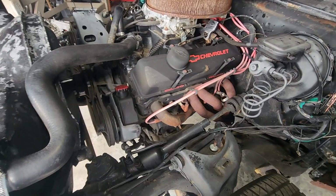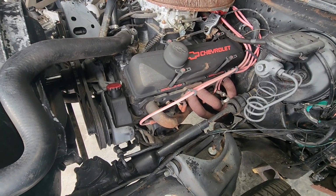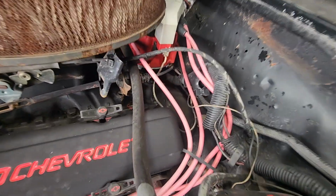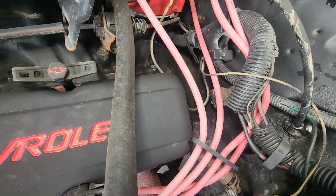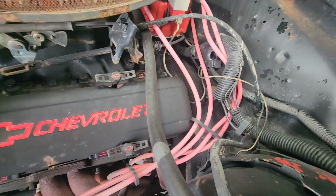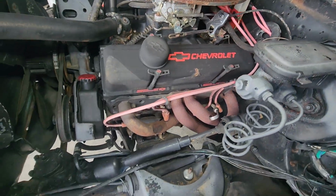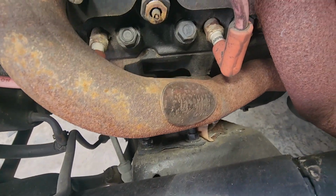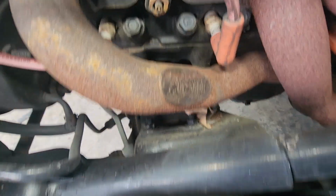So I just got to get all this stuff figured out as far as the wiring, but it's pretty easy as far as getting the bell housing bolts out. These side motor mount bolts, they're just clamshell style, so it's a nut and a bolt and it comes right out. I have to disconnect a couple wires to the distributor, the power steering pump lines, and the radiator hoses, but this thing's probably going to go in there pretty easily.